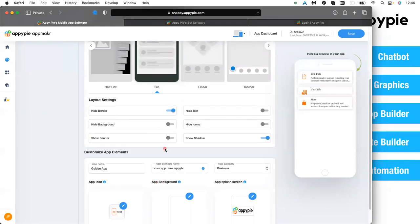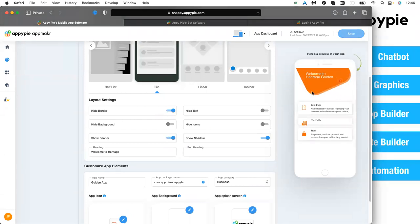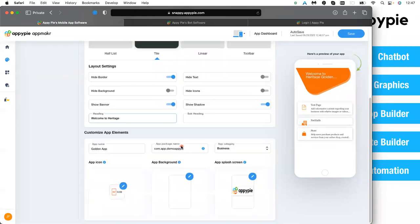And then from here, I can select different options like, maybe I want to have a banner here. Okay. Show shadow, hide icons, hide text. So if I don't want to have text, I can hide it. Or if I don't want to have icons, I can hide those. I can customize the banner here. Okay. Right now it says welcome to Heritage. I can change that. Okay.